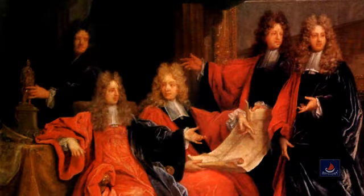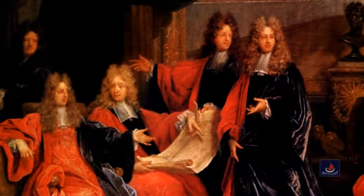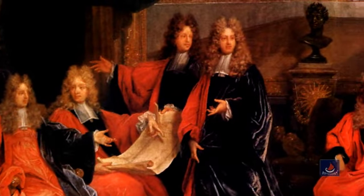This is a preliminary sketch for a picture by Langier. It hung on the wall in one of the town hall's rooms until 1793, when it was destroyed by fire.